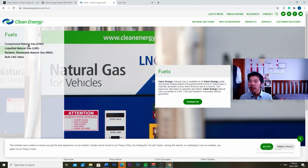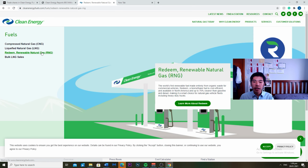We're just going to look at the different types of fuels. I'm not going to go in depth with this. These different fuels are basically good for the environment. We have compressed natural gas, liquefied natural gas, and renewable natural gas. Liquefied is refrigerated gas, compressed is compressed gas, obviously, and renewable natural gas is the world's first renewable natural gas, which is 70% cleaner than gasoline and diesel.